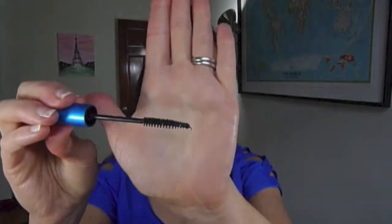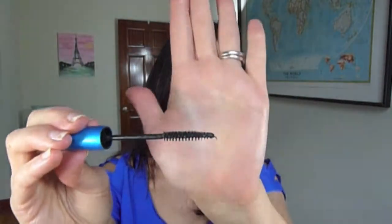The wand looks like that, and it's a really narrow wand. The tip narrows a little bit, and for me, that's my ideal. That's what I want. I have really short and sparse lashes, so length is always my first priority. And this is a really cool mascara.